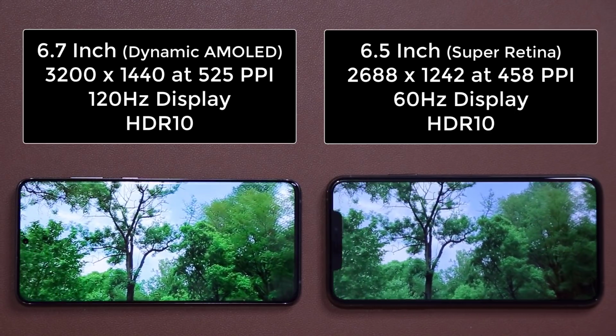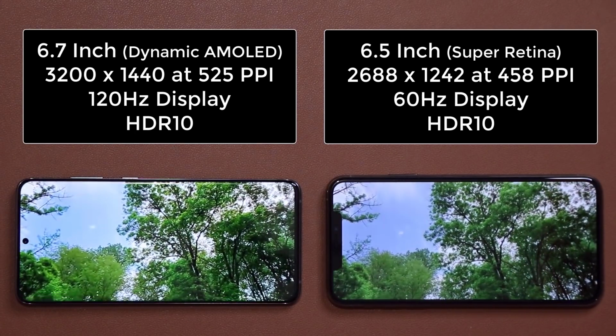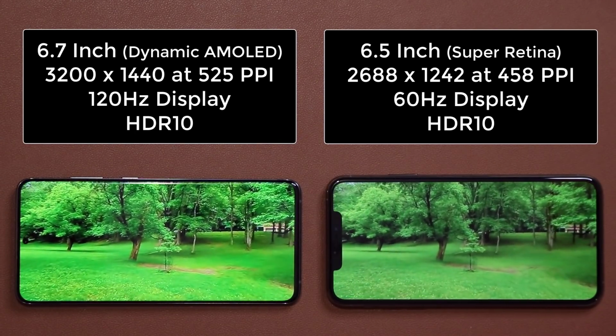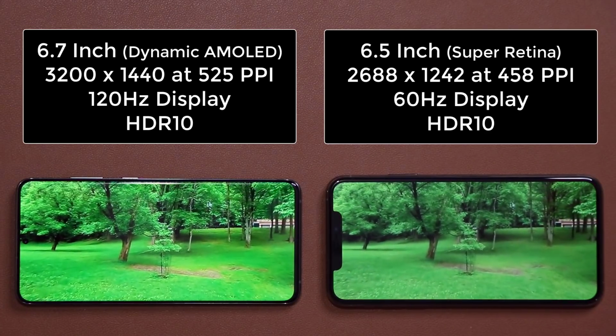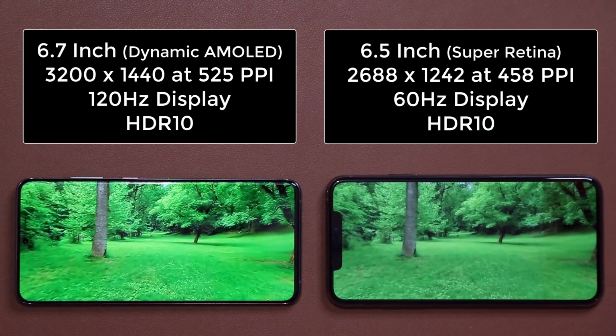On the flip side, the iPhone has a 60Hz display. So in this category, the S20 has a lead due to the 120Hz option and a larger display, but as far as display clarity and brightness is concerned, they're both at the top of their game.